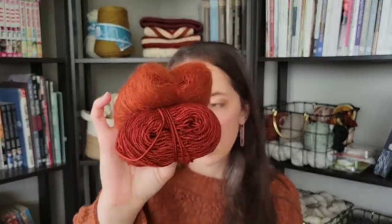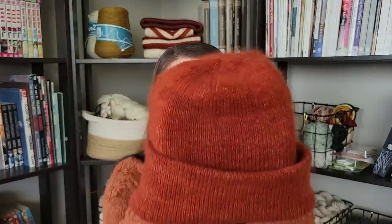I'll probably list the 3 skeins of mohair that came out this color as a single listing, so if anybody wants a more orangey, sort of rusty color, then super. Those are the 2 colors that I used, and yeah, it's super great.